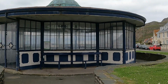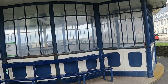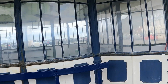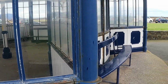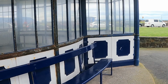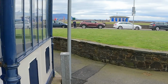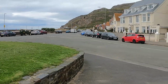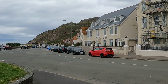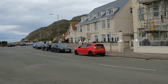Okay, so I think this is the old tram stop, and it's a beautiful piece of architecture. I know that Friends of West Shore like to keep this all painted and looked after. So we'll walk up here, and this is the way to Penmorfa, which is the Alice Liddell house.